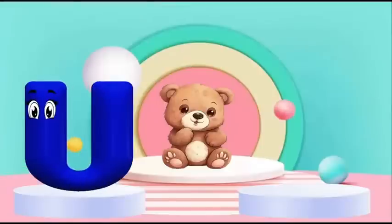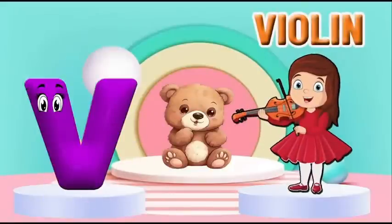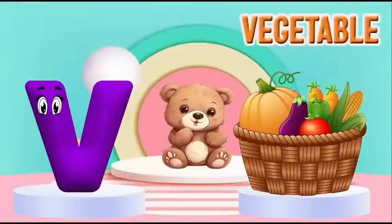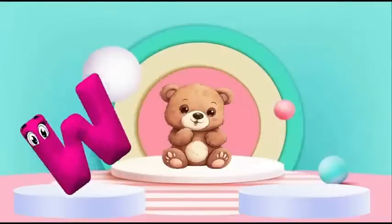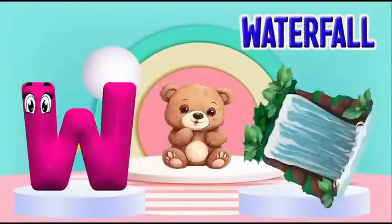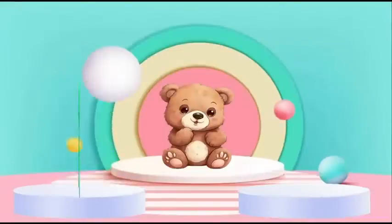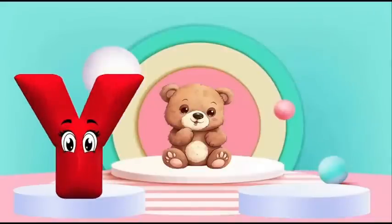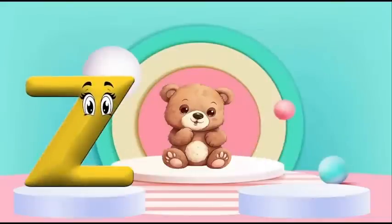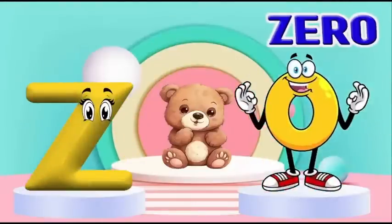U, U for unicorn. V, V for violin. V, V for vegetable. W, W for wheel. W, W for waterfall. X, X for xylophone. X, X for xenon. Y, Y for yogurt. Y, Y for yarn. Z, Z for zebra. Z, Z for zero.